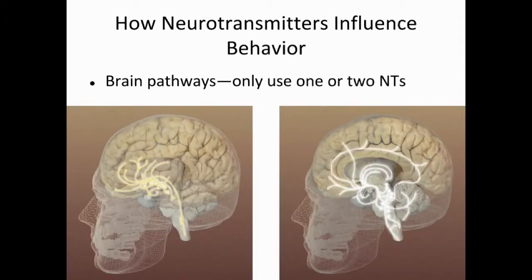Now, neurotransmitters are going to influence behavior on what we call brain pathways, and what we mean by this is certain brain functions and certain brain pathways are really only influenced by one or two neurotransmitters. So, for example, we talked about that reward center, that pleasure center. The primary neurotransmitter that's going to affect that is dopamine. And there aren't going to be too many other neurotransmitters involved in that region. So the brain does have some specialization with neurotransmitters that is very specific to particular regions.